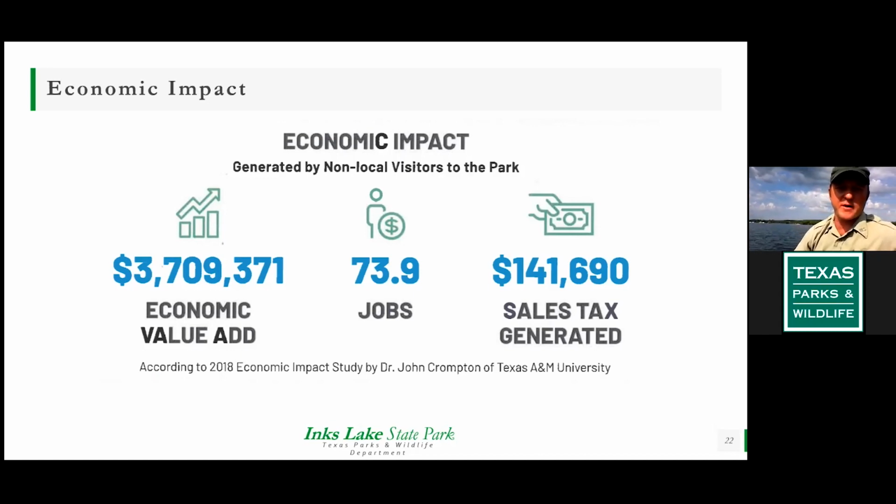It brings a lot of people in, non-local visitors, to towns like Kingsland and Marble Falls and Burnet and all those places that generates business for them, but also our sales tax collection helps generate that money. Now, I don't have the numbers to provide specifics on the dollar amounts and jobs by the statistical analysis, but we can surmise that due to the increase for sales tax and due to the increase for visitation, those numbers have either stayed the same or have increased as well as a benefit to the local communities.